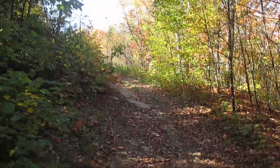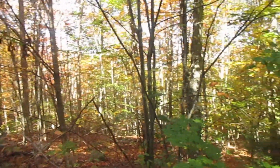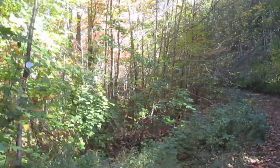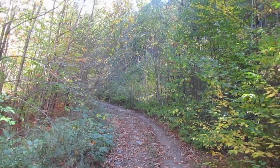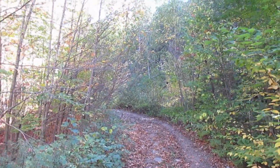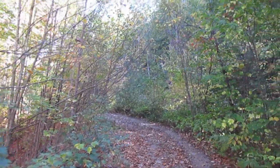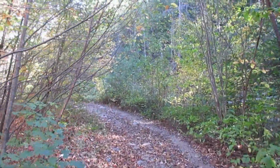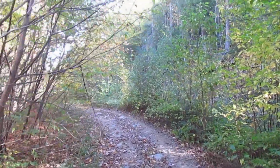Well, I've come out onto what appears to be an ATV trail. It's not the trail that I was thinking it might be. At least it doesn't look like any of the area that I'm familiar with of that trail that parallels Milliken Mine Road. The arrow points this way, so I'm going to go this way. It would be nice if it came out to something recognizable.